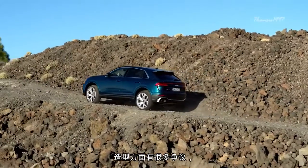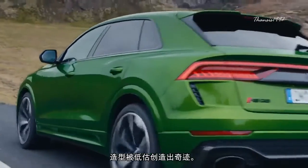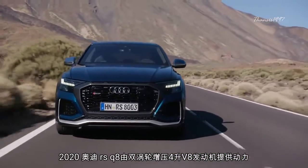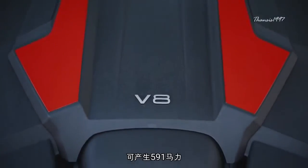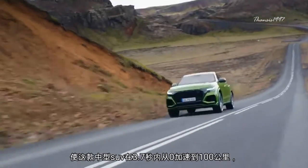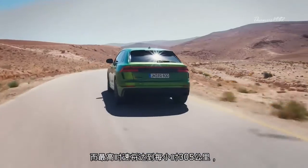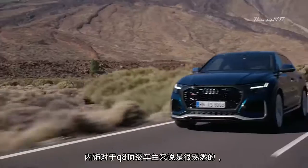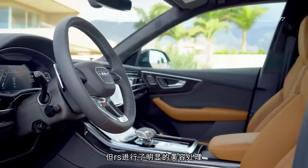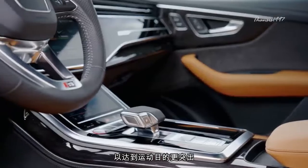There's a lot going on with the styling, but the final result is surprisingly quite understated. But being understated has nothing to do with the engine. The 2020 Audi RS Q8 is powered by a twin-turbo 4-liter V8 monster generating 591 horsepower. The midsize SUV goes from 0 to 60 in just 3.7 seconds and flat out will do 189.5 miles per hour. The interior will look familiar to those owners of top-tier Q8, but the RS applies noticeable cosmetic treatments to make its sporty intention more prominent.